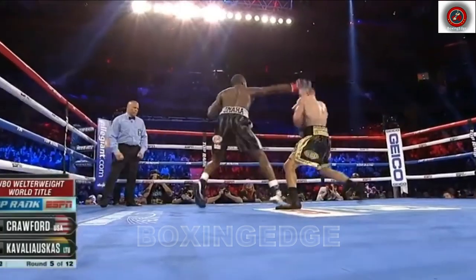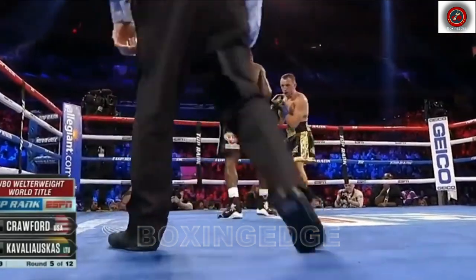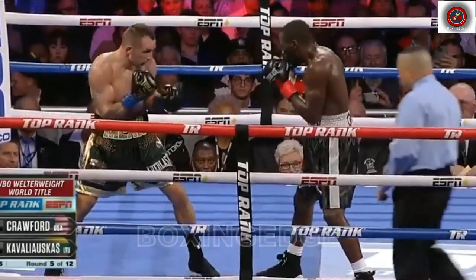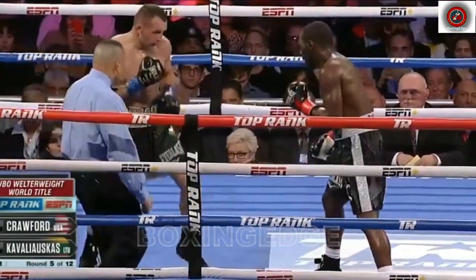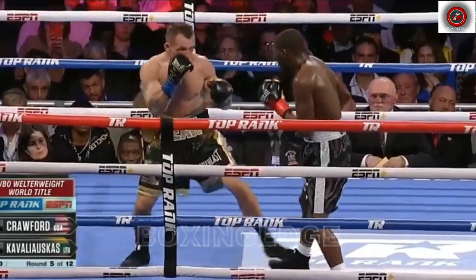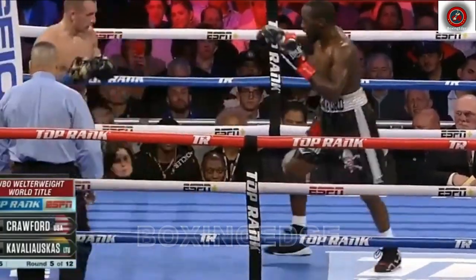I don't like this game plan right now from Crawford. He's fighting fire with fire. He's getting hit with shots he shouldn't be getting hit with this early in the fight. Kavaliauskas has only been 10 rounds 2 times, never been 12. Why not weaken him, get him a little bit, I agree. You know, fatigue, and then start standing there and exchanging if that's what you want to do. Too much, too soon for Crawford.